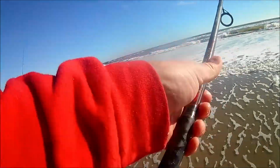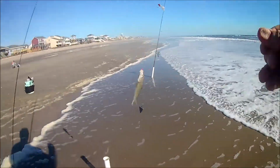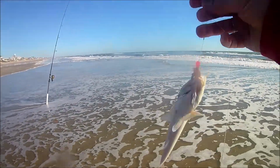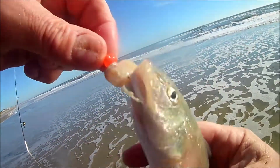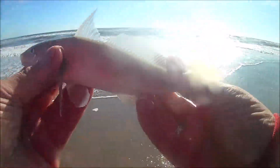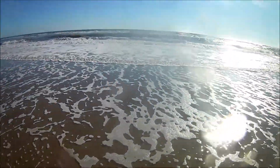I caught another whiting, but he was a little small, so I'm just gonna release him back in the ocean and let him come back when he's a little bit bigger. But catching fish in January, I can't complain too much.